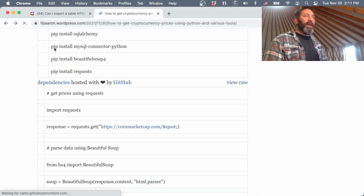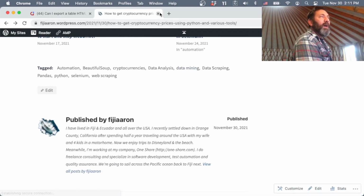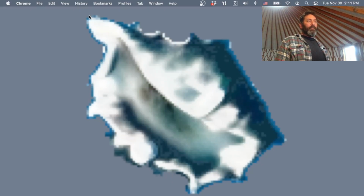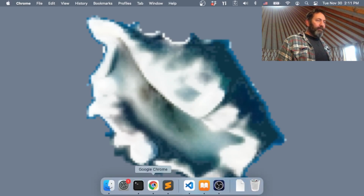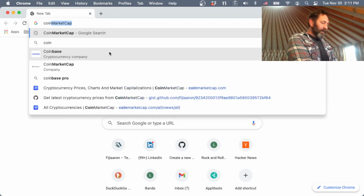It looks like that embedded gist is kind of a pain. So let's go ahead and close that out and first let's demonstrate the data we want to get. So we want to go to coinmarketcap.com.